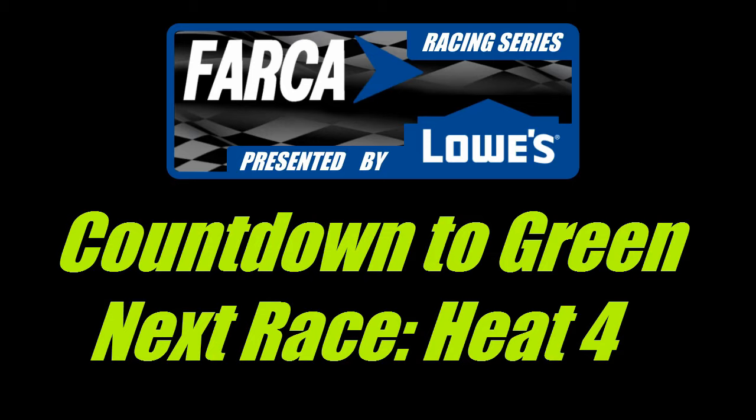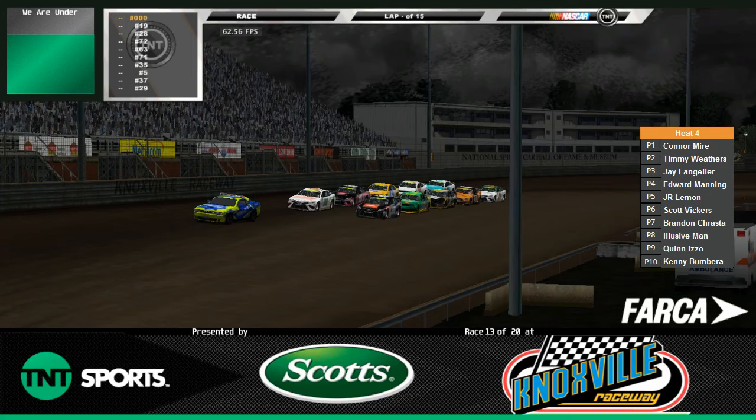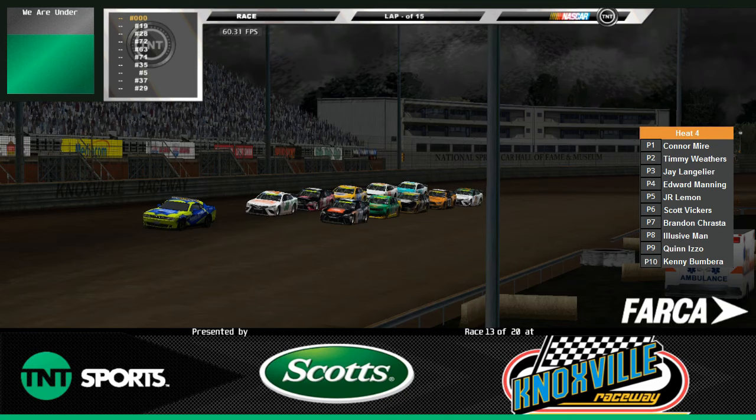And we are back here for heat race number 4 at Knoxville Speedway. Starting off with these guys, front row, 2 Toyotas, Connor Meyer, the JBL 29, starting alongside Timmy Weathers and the Advocare Toyota. Behind them is the number 19 of Jay Langelier and the 95 of Edward Manning. And then we have Jared Lemon in the Napa Brakes 5, starting alongside Scott Vickers in the Pedigree Toyota.